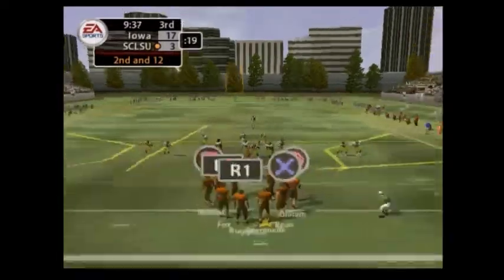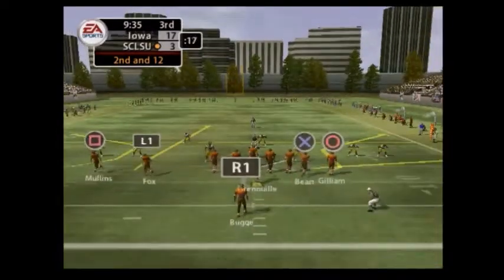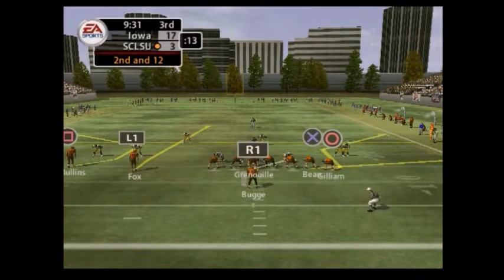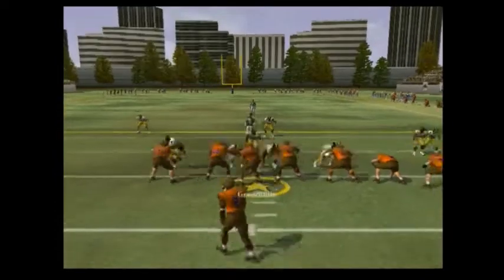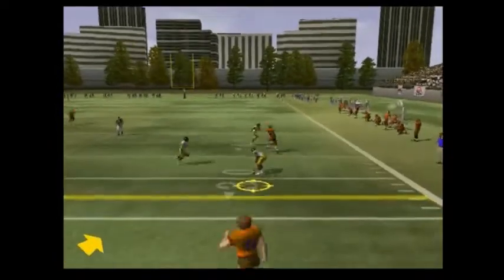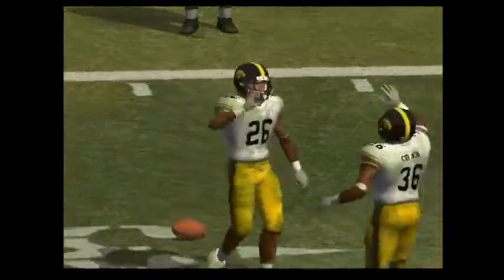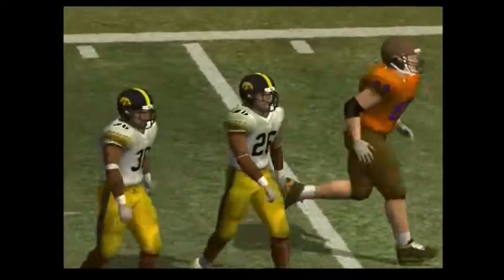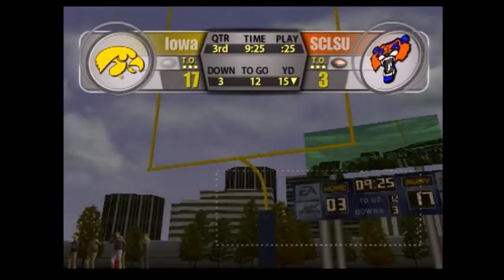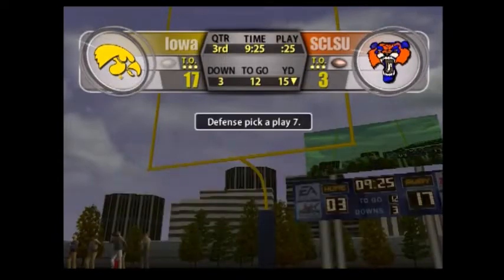Second and 12 coming up here. Ball on the 15-yard line. Number 27 is the single setback. Nice play fake. Wants to throw outside. Someone got a hand on it. The corner made a good play on the ball. He sure did. This kid is very athletic. If he doesn't get a pick, he does his best to knock the ball down.